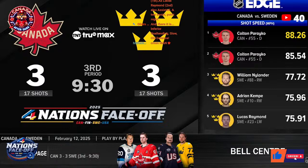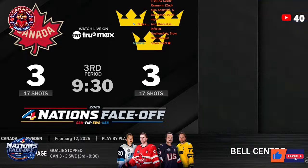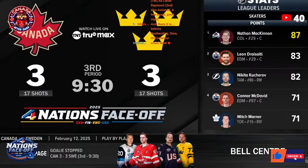Here comes William Nylander dancing in down the left wing circle with a shot, blocker saved by Jordan Binnington. Stone gets it up to Hagel, who's got some speed. Over to Cirelli and over the line. Cirelli deep in the right wing corner. Back to Makar. In tight. There's a shot by Devon Toews.